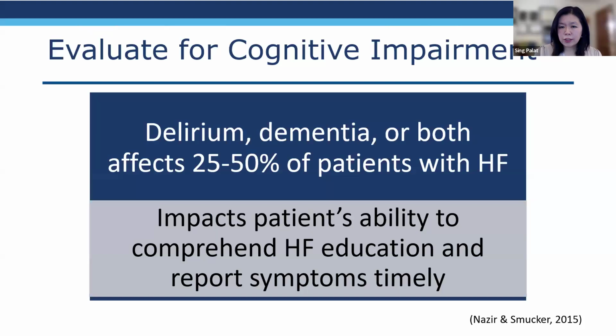Well, we know that many patients with heart failure may have cognitive impairment as well. It could be due to delirium, dementia, or even both. I think it's important to just keep in mind that all this great education and reiteration we're doing for our patients, for their diet, teaching them how to check their weights, when to seek medical attention, may not stick as well when there's cognitive impairment present. So this slide is a good reminder. Thank you for including it.